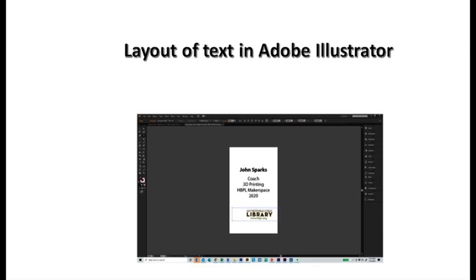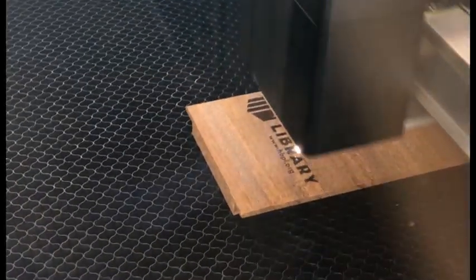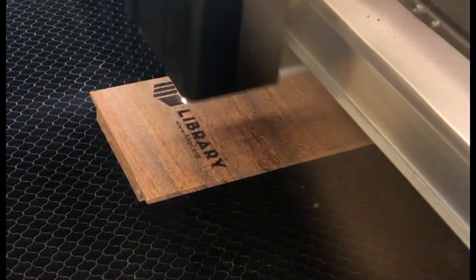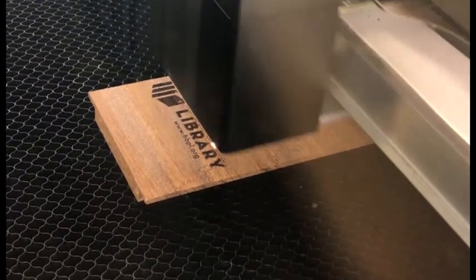And now we're ready to create the program to do the laser engraving. Used Adobe Illustrator here with text and imported the library logo. We took that file, created in Adobe Illustrator, and sent it to the laser engraver. And here you see the laser engraver cutting the design into our wooden piece that we had cut out on the CNC.